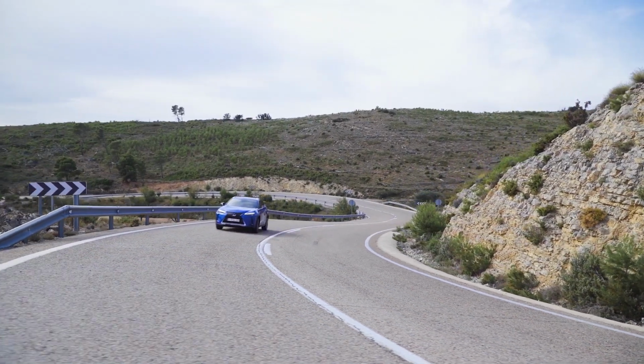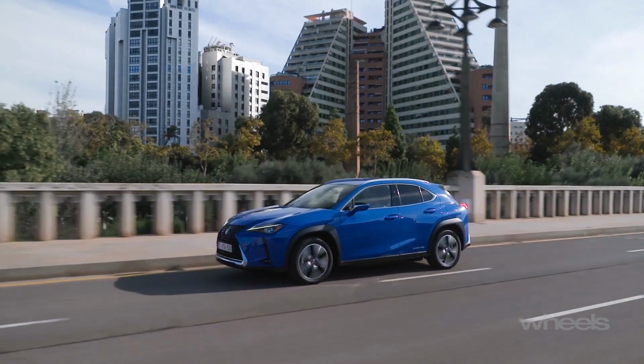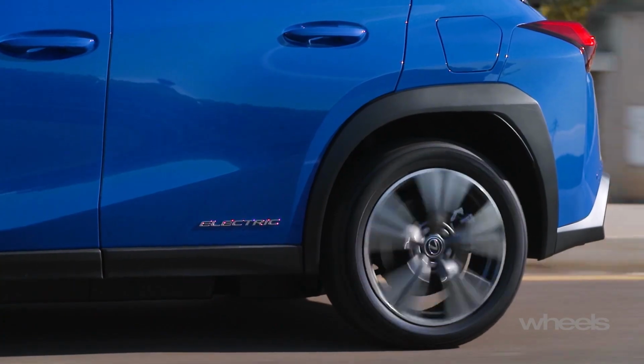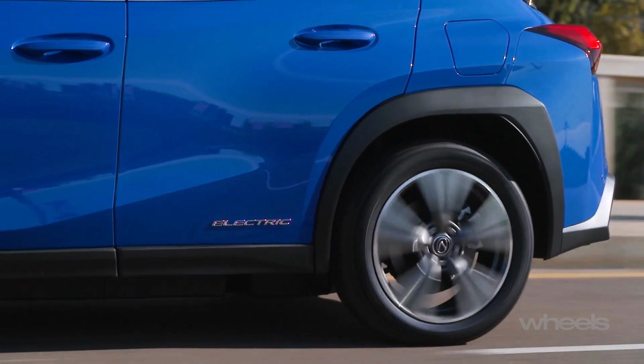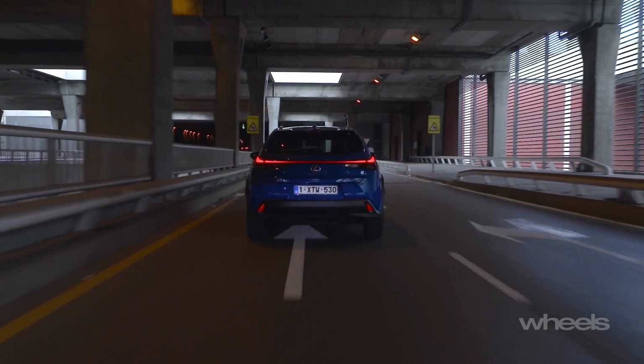A suspension retune was necessary to make the best use of a lower centre of gravity, and the low positioning of the battery has resulted in more cabin space than the hybrid variants. But the big news is this car is coming to Australia. You'll have to wait until November 2021, and pricing is yet to be confirmed.